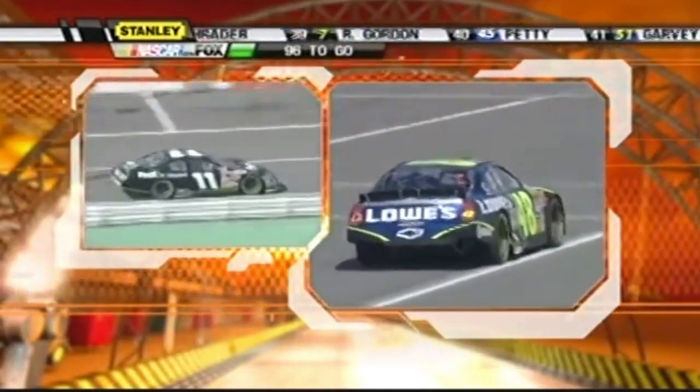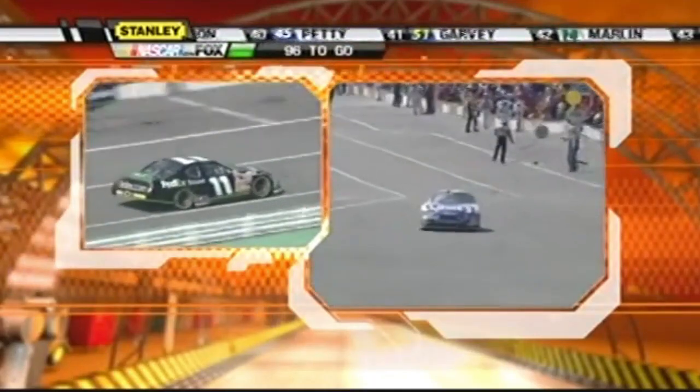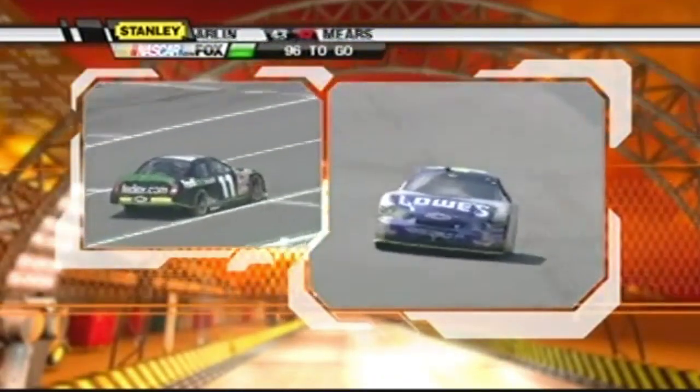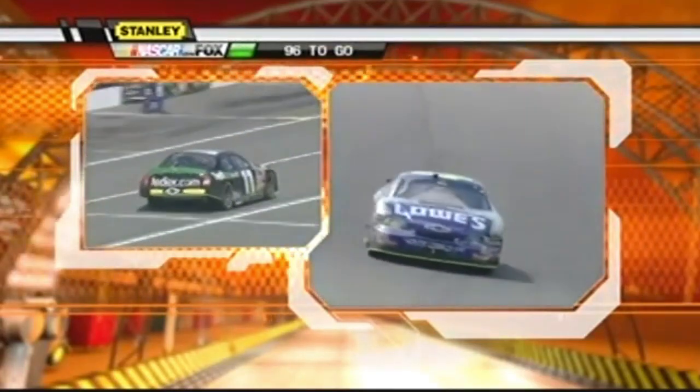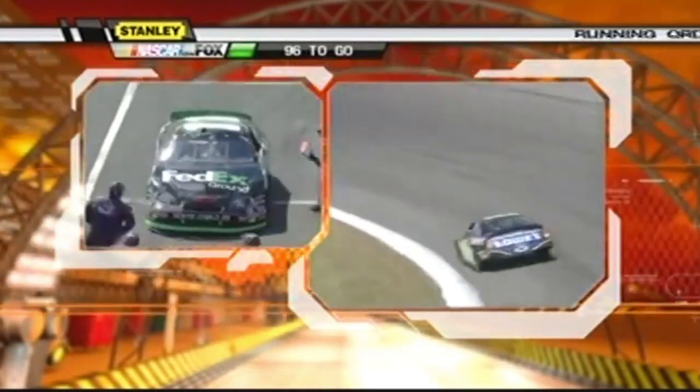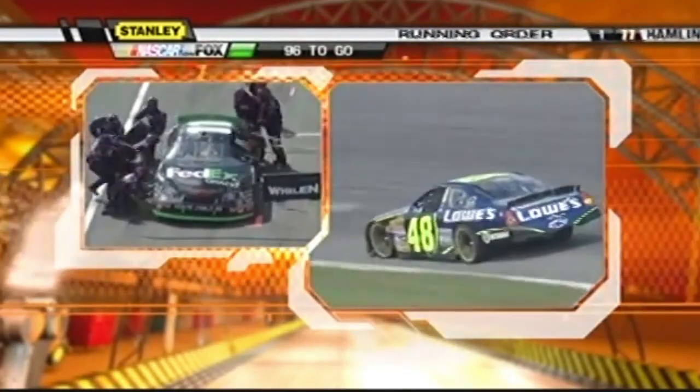Now Denny Hamlin picked up the lead. That's quite a recovery, and now he makes his stop in the FedEx Chevy. And Matt, these are all scheduled stops. They're coming in a little late because of the stop they made earlier. Absolutely, Larry Mack. Easy entry on the 11.